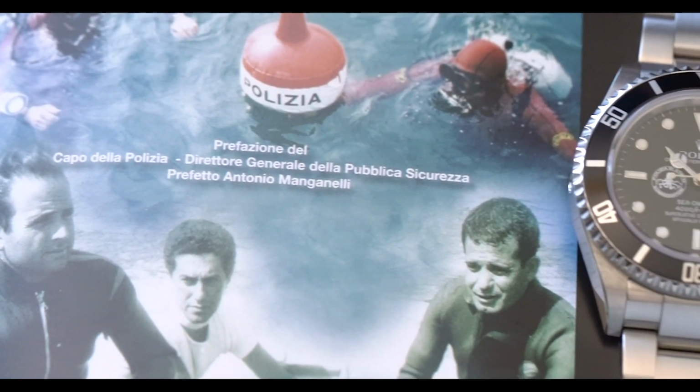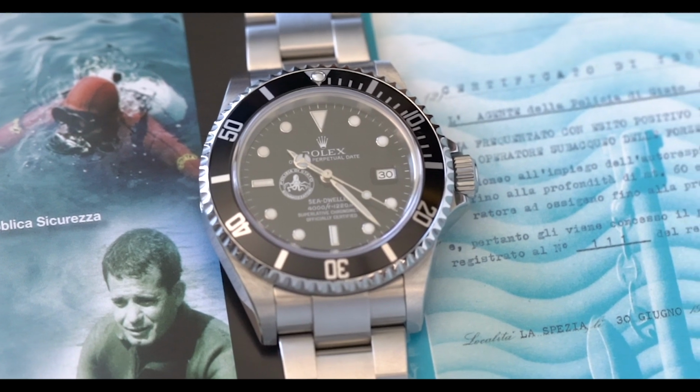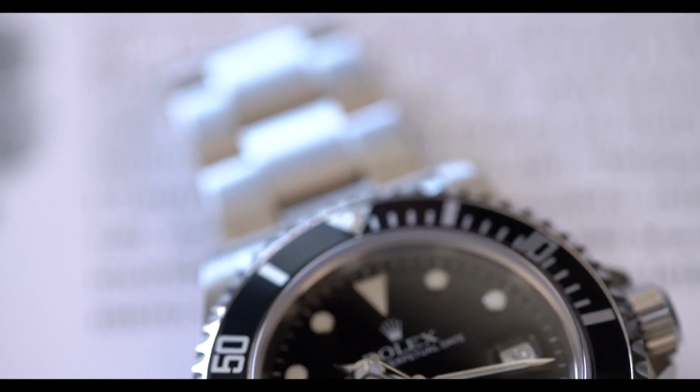I've seen, of course, other examples in catalogs and in books and things like that, but this is the only one that I've ever seen in the flesh. So I'm really honored to share this with you guys, because I think it makes for an interesting piece of horological history, and I think it's kind of a nice example to talk about, because again, it is one of the last Rolex models that bears a co-branded dial.